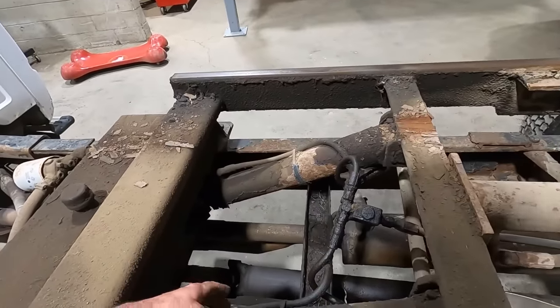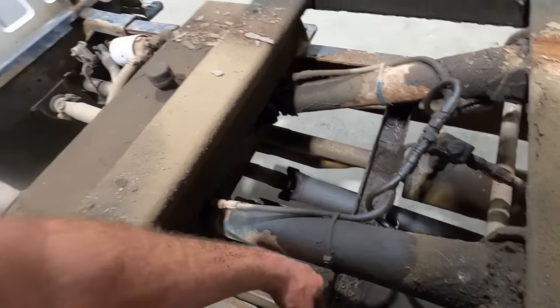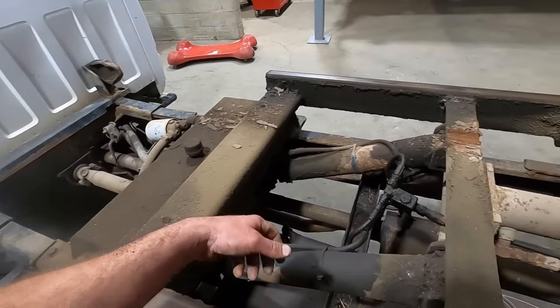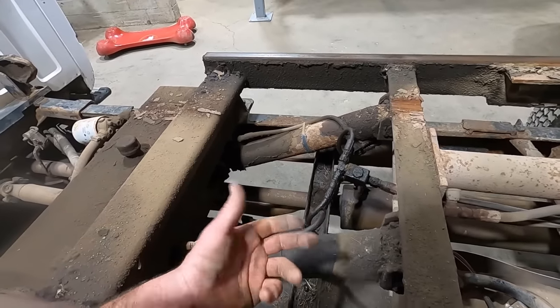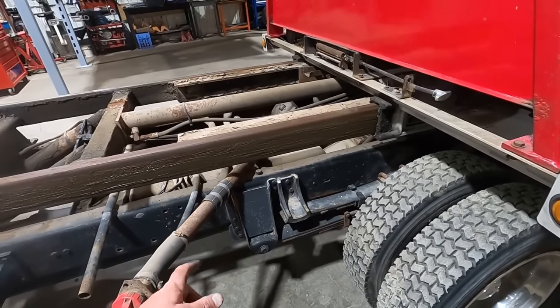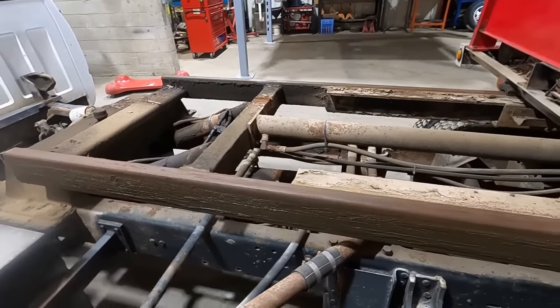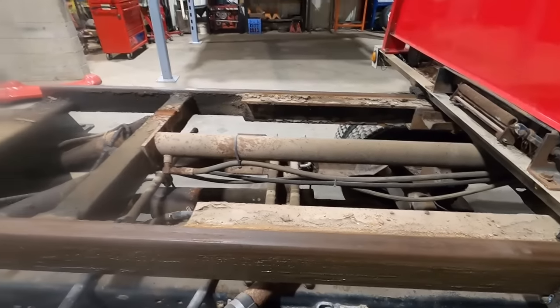Anyway, we get a better look at the old underpinnings. Since they stretched it, they stretched a lot of the brake lines. The fuel lines are the same way. There's some hydraulic leaks. I'm sure these cylinders are gonna leak. That's what hydraulics do. It's like concrete. It gets hard. Hydraulics, they leak. And don't lean on that. It's gonna ruin your good shirt.